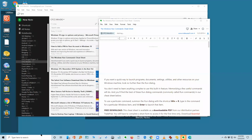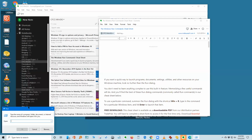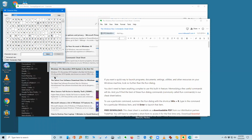So let's get out of this, and let's go ahead and type in run. And you can do it this way, or you can hit the Windows and the R key, and when you do, you get this dialog box. You type in the name of the program. So if we type in CHARMAP and click OK, there's your character map. Sometimes that's easier than going through all of the menu options to try to get there.